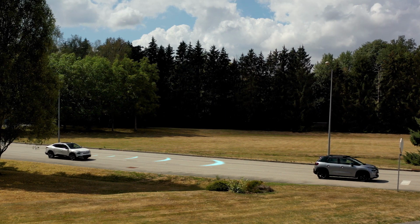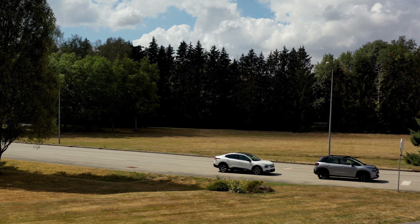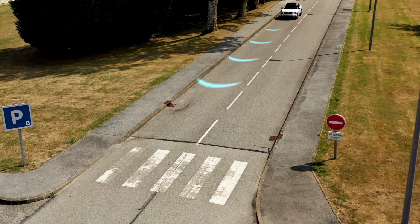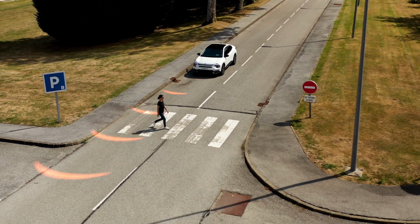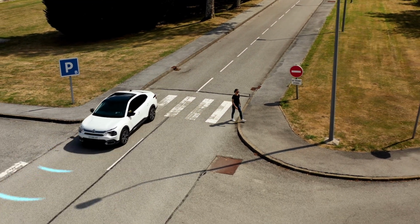This system warns you that you risk entering into a collision with the vehicle in front of you, a pedestrian, or, depending on the model, a cyclist. It reduces your vehicle's speed in order to avoid the collision or reduce its severity. By default, each time you start the vehicle, the system is automatically activated.